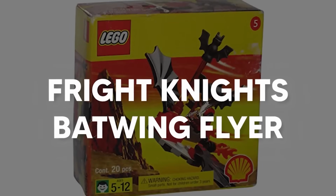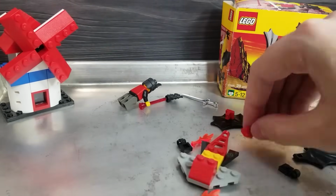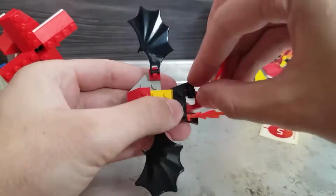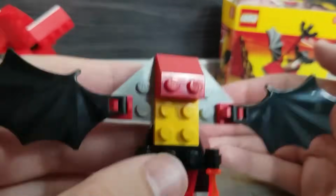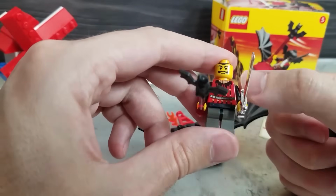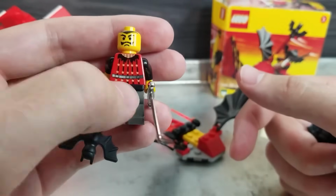Set 2539 Fright Knight's Batwing Flyer. Within the Fright Night sub-theme lies this gem, the Batwing Flyer, a modest introductory set packing a punch with its Batlord minifigure, radiating a super cool aura. Notably though, LEGO also rolled out a similar set featuring the Batlord along with a crystal ball. But what truly sets this sub-theme apart is its pioneering introduction of the Bat figure and the crystal ball accessory making waves in the LEGO universe.